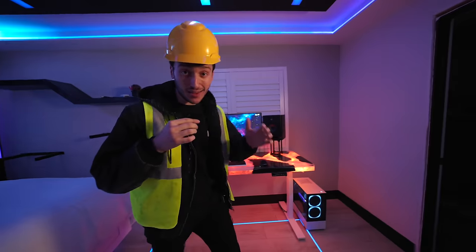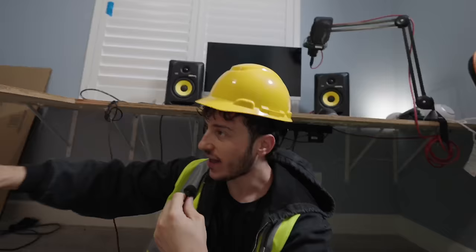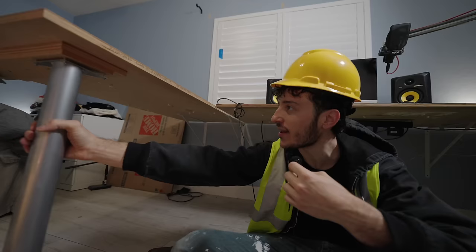I just built a lava desk, and it's probably one of the coolest things ever. But just a few months ago, it looked like this. How is that still holding up, bro? The screws are barely in.